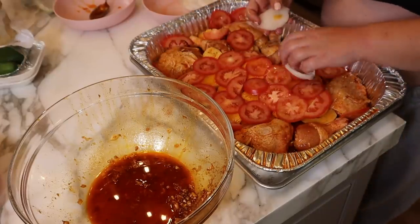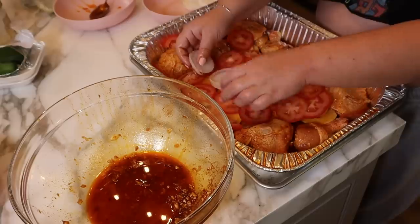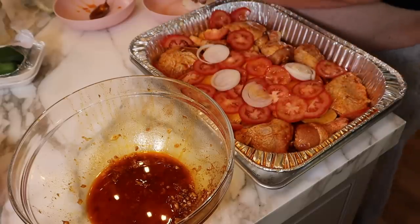All right, and now we are going to do the same thing with the onions. Ooh. Which onions are like one of my favorite things in the whole world. So I'm just going to glaze those on the top.